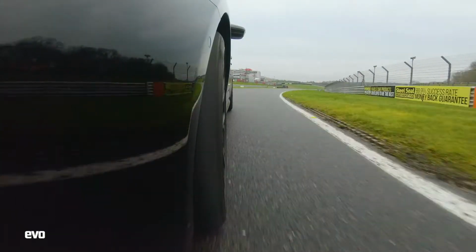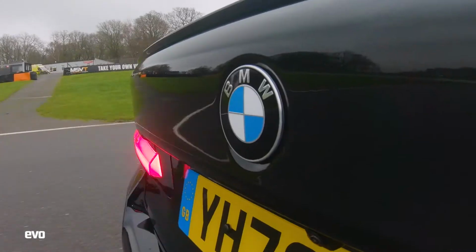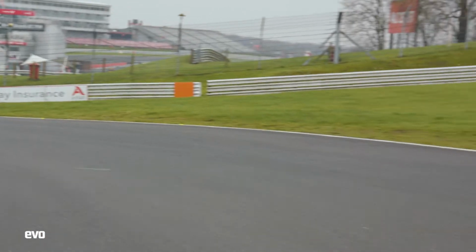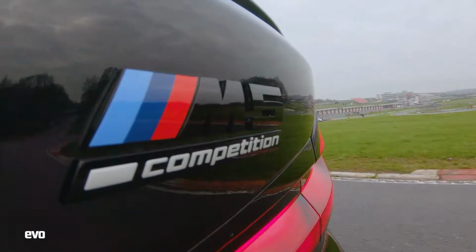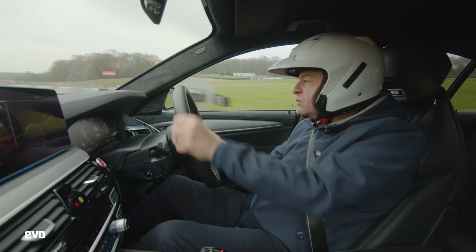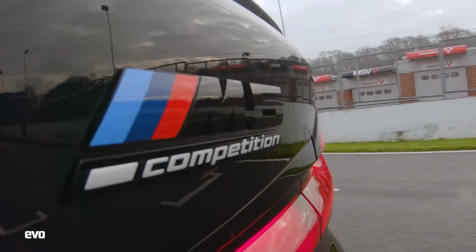And then Surtees, fourth gear, commits. It's all about how fast you can turn into this corner and get away with it and still manage to stop for Clearways. It's a great corner, Surtees, as is Clearways, but it's all about the traction. Fourth, still can't go anywhere near full throttle. Fifth, now I can just about give it full throttle.